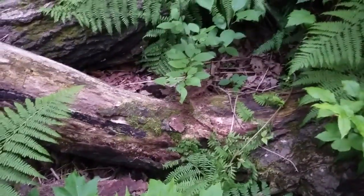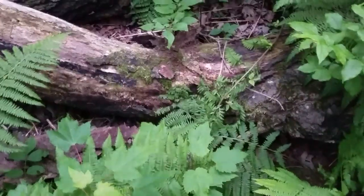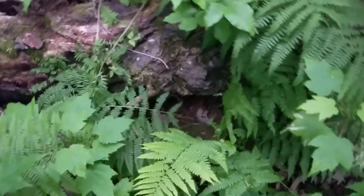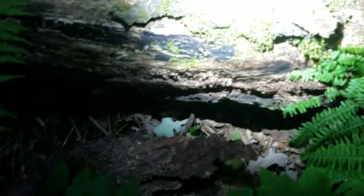Obviously they set here. I see where you guys set. There you go, guys. That's pretty obvious. I mean, this is recent. You can see where that thing is squished right here. Wow, that's pretty freaking cool. Looking for hair. See where it's squished out. Wow.